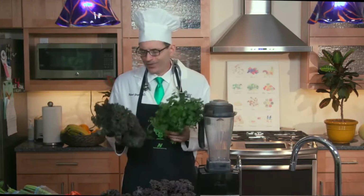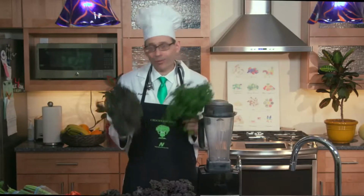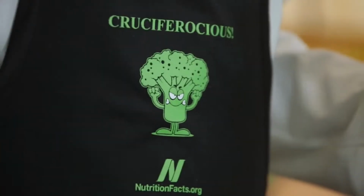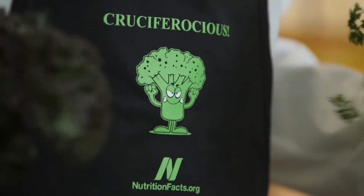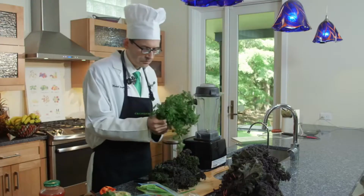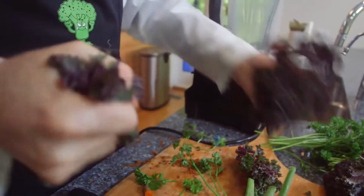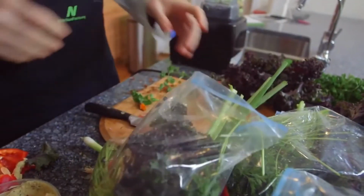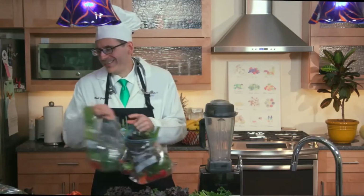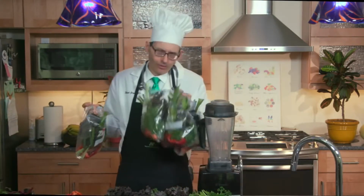So what I've been using is really hardy greens like kale and curly parsley. Plus, kale has something spinach doesn't have. It's cruciferous. So I'm going to put a cup of each one in each bag. Then all the bags go into the fridge and wait their turn. Then when you're ready to rock and roll, here's what you do.